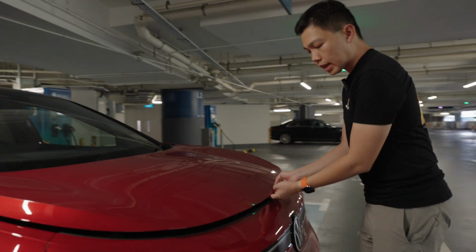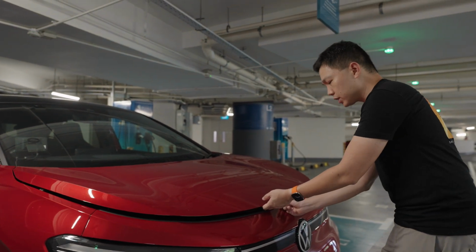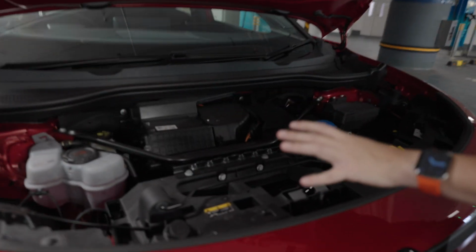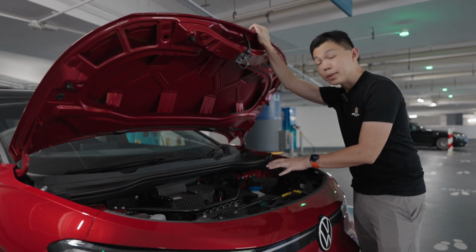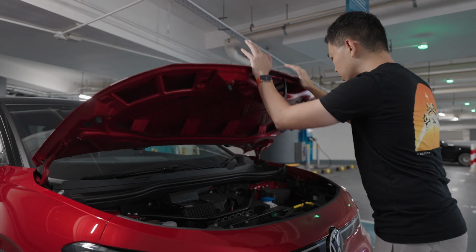So here you go. There's a lever in the middle for safety so that it doesn't fly off while you're driving. As you pull this to the left, you pull up. You can see this is the front of the Volkswagen ID.5 GTX. So it's got its motors, but there's no space today for a frunk. So to close it, you just let it go.